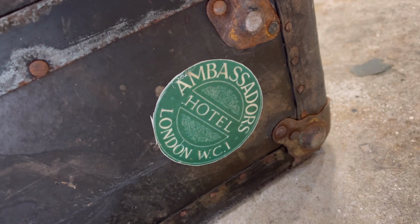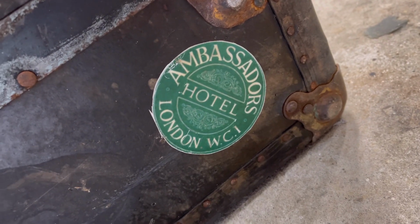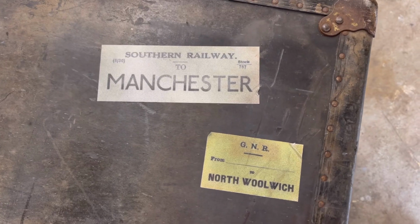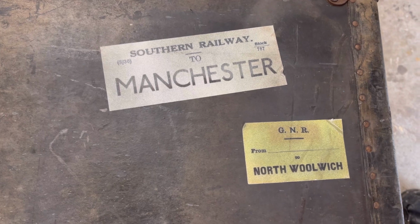What's cool is it's been to Europe because it's got these legitimate old stickers on it from a hotel in London with the ambassadors. And I know it was on a train going to Manchester at one point, which is pretty cool. I love old trunks like this.